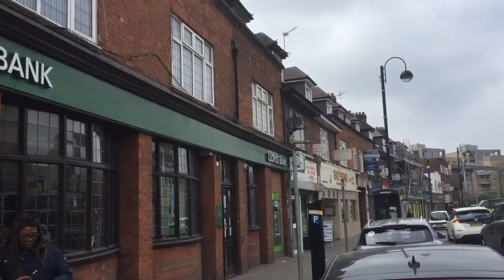It's also on the Grand Union Canal, and just to give you a little bit of the perspective geographically, it's about halfway between Uxbridge and Heathrow Airport. So if you're planning to travel, it's a good spot, perhaps if you're looking for somewhere to live.